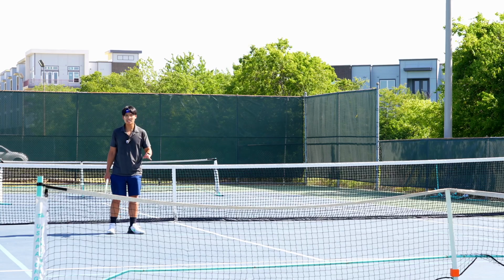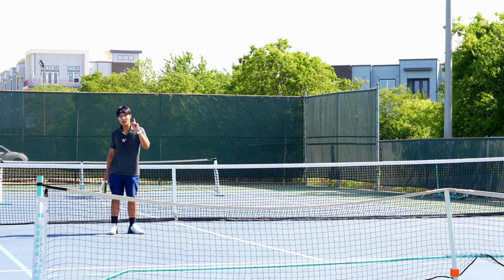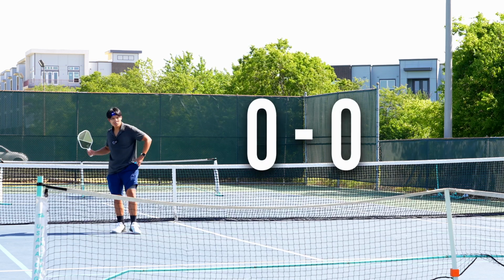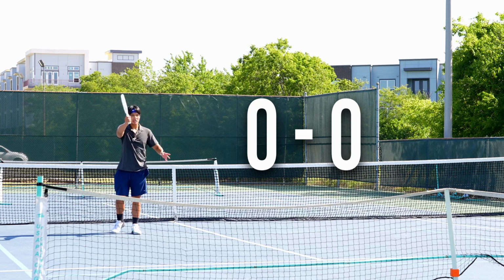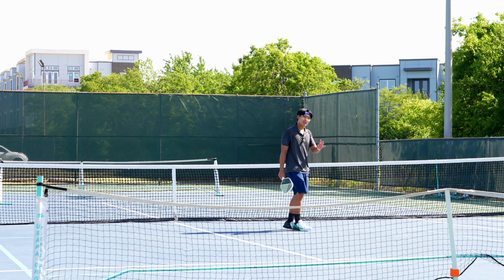Which side you serve on is dependent on what your point is currently at. So each point you get, your score will go up by 1. For example, you will start at 0-0. If I serve the ball and the opponent cannot return it, and I serve it in, I will get 1 point. So at 1 point, 1 is an odd number.